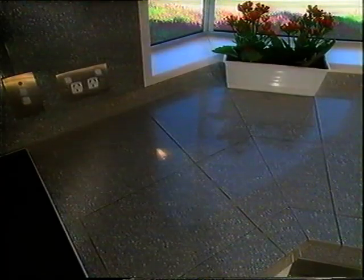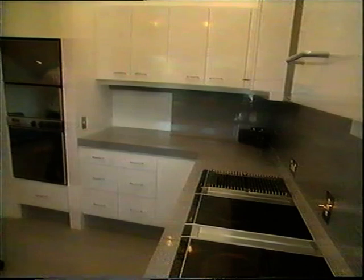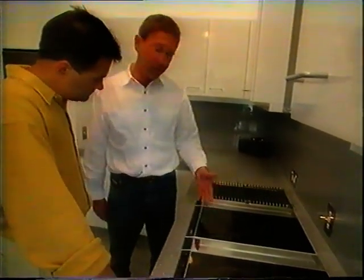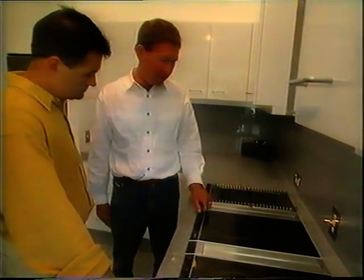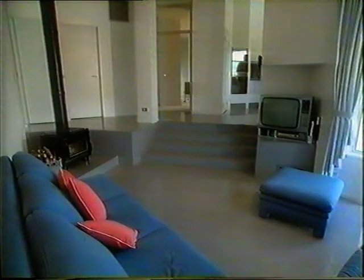It's very coordinated with the tiles, isn't it? Well, I did have tiles on the bench top in my last house, and that was satisfactory for me. And the difference, of course, we've matched the tile from the floor. Well, this is unusual. Halogen, how does that work? These are quite good. These are in place of gas. Instant heat, instant off. Oh, quite a party trick, eh?